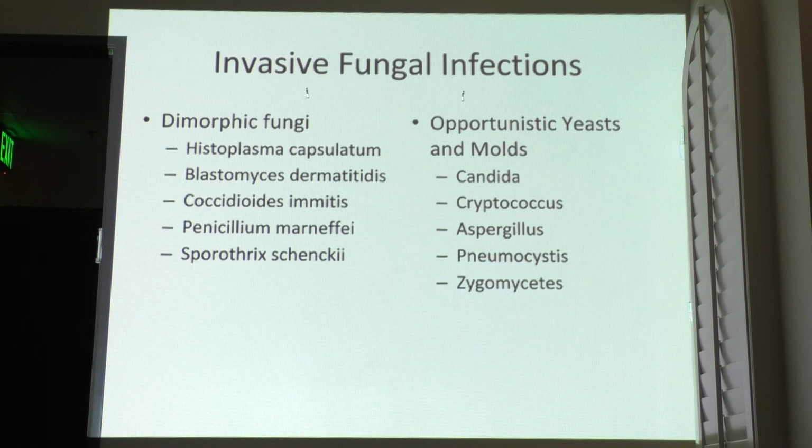Okay, so invasive fungal infection on your boards. Here in California, we don't have blastomyces, we don't have histoplasma. We have cocci. This one I've never seen here. And sporothrix is usually the rose gardener, the alcoholic guy who's fixing roses, and they develop lymphangitis. I'll show you a picture later. And then the opportunistic yeast infections and molds. So we have Candida. It's common in immunosuppressed patients and very common in diabetics, and Candida vulvovaginitis is quite common, but that's not a sexually transmitted disease. It's just very common.